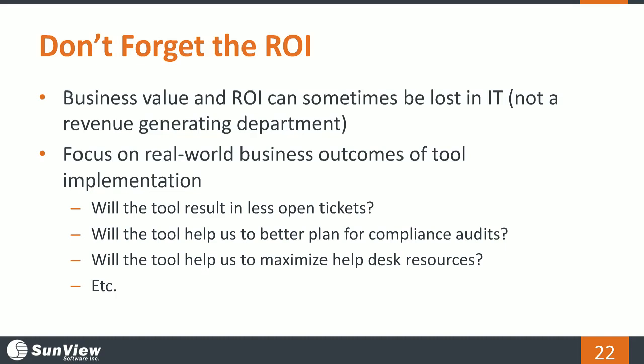So, will the tool result in fewer open tickets? Will the tool help us plan for better compliance audits? Will the tool help us to maximize help desk resources? It's these sorts of real-world applications that will really help you cut to the core of serving the business rather than just what IT needs. And then remember the MoSCoW analysis when you're getting to these items.